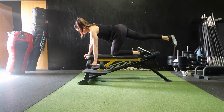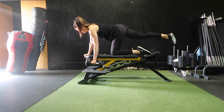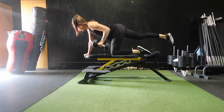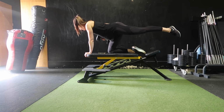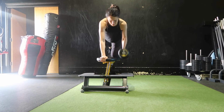But the unbalanced version, I'll insert a clip of me doing it here. So as you can see, I'm set up on a bench on all fours, and then the opposing back leg is raised up in the air. So this just gets your core firing so much. So you're bringing into it your arms, your back, your core, your bum, and it's a lot harder than it looks. So this is the more advanced version, doing it from a bench.